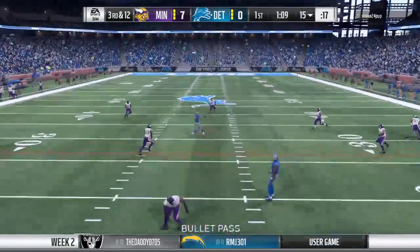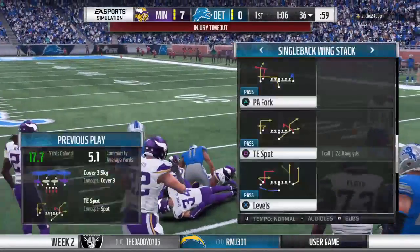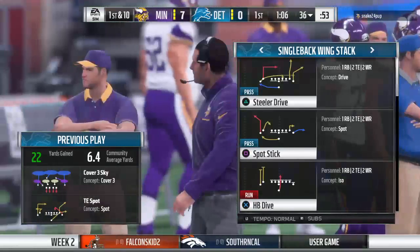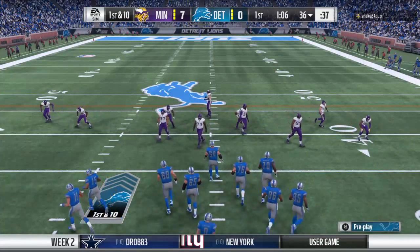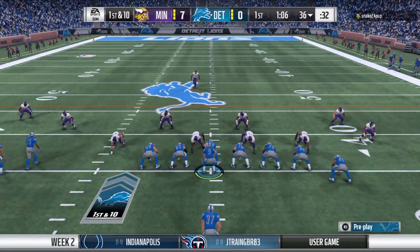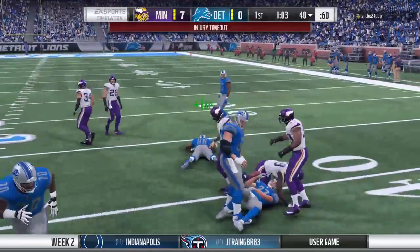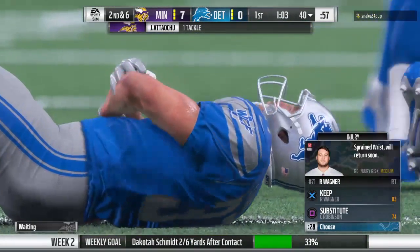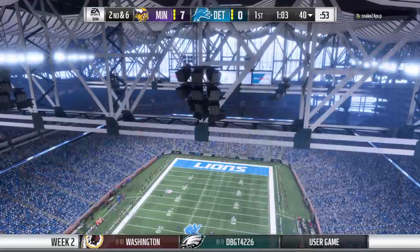Here's Stafford. It's caught. Jones. And the athleticism on the spin move allows him to pick up the first before he's brought down. Now a handoff here to his running back. And he'll take this one for about 4 up to the 40. Now I think we're going to get a timeout here. Yes, a timeout here as it looks like we've got a Lion that's shaken up. While the trainers take a look, we'll step aside.